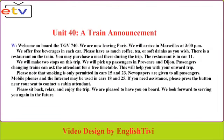Unit 40, A Train Announcement. Welcome on board the TGV 740. We are now leaving Paris. We will arrive in Marseille at 3 p.m. We offer free beverages in each car. Please have as much coffee, tea, or soft drinks as you wish. There is a restaurant on the train. You may purchase a meal there during the trip. The restaurant is in car 11.